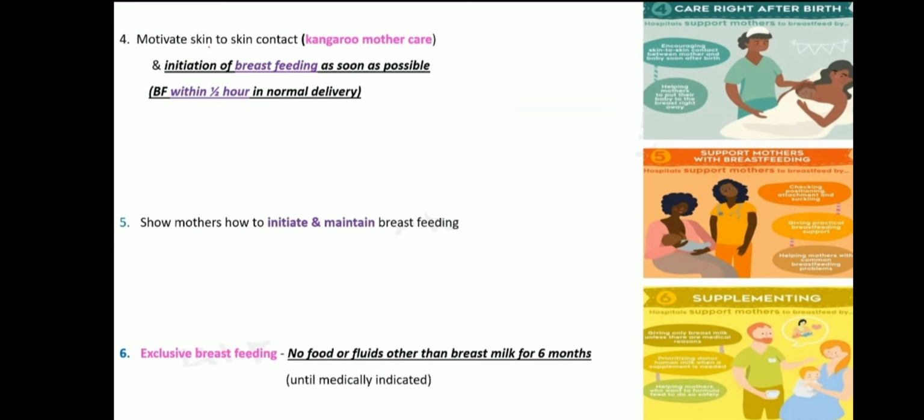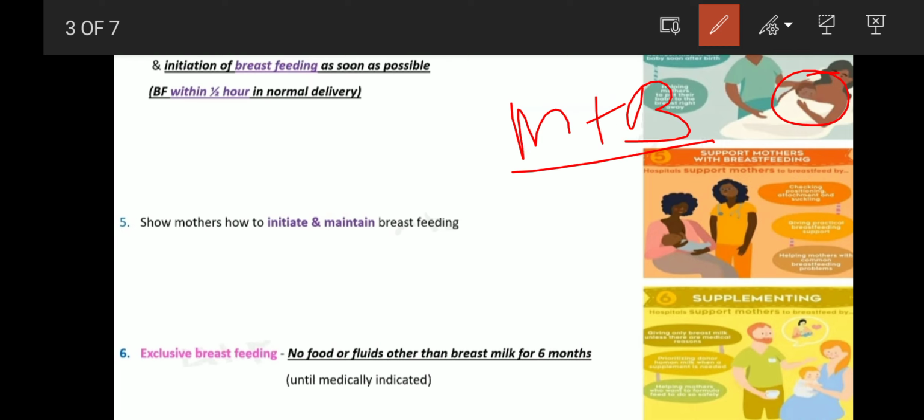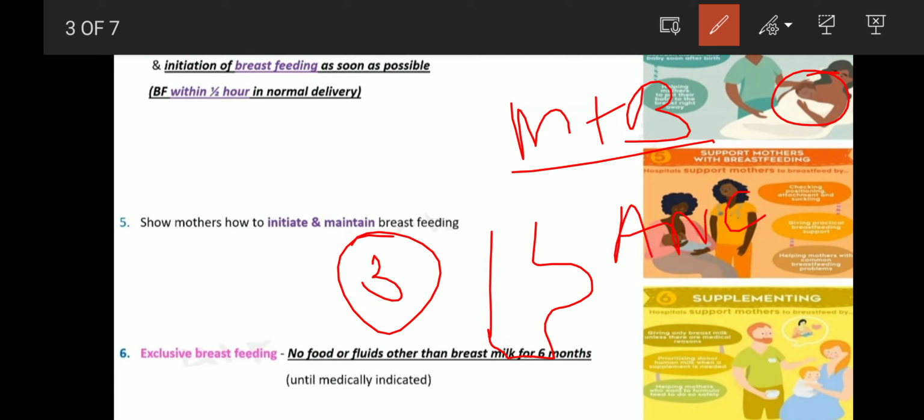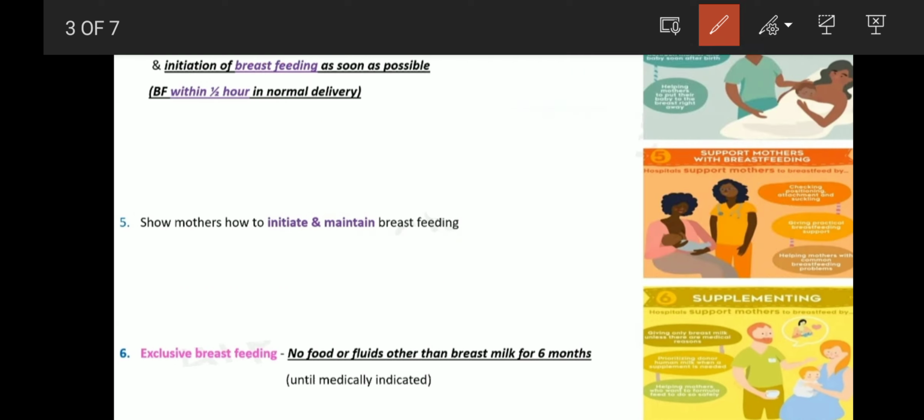Followed by kangaroo mother care. We have to facilitate an immediate and uninterrupted skin to skin contact, and support the mothers to initiate breastfeeding as soon as possible after the birth. We have to motivate skin to skin contact of the mother and the baby. The fourth point: in the third point we saw the pregnant mother in antenatal care, you told her, and the mother has delivered the baby, and kangaroo mother care has to be done with the mother as well as the baby. And how fast should breastfeeding be initiated? Within 30 minutes or half an hour in cases of normal delivery.